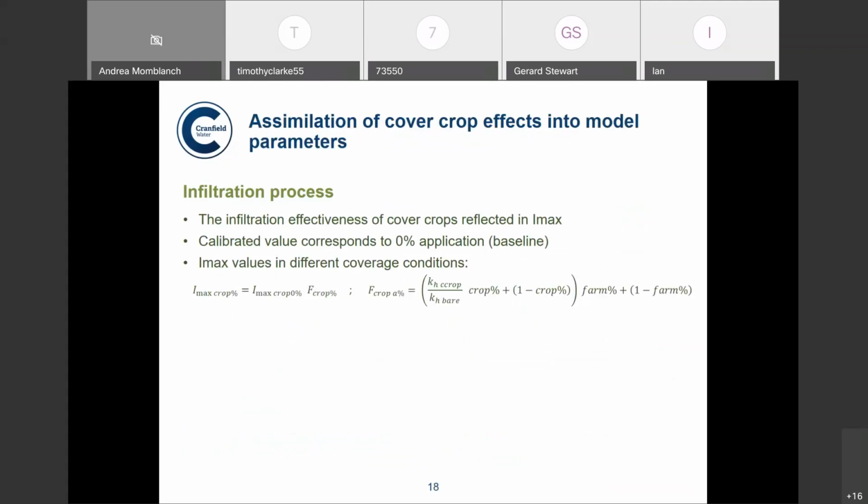So the next step was trying to find the relationship between the cover crop effects, the detailed processes, and the model parameters. We decided to reflect the infiltration effectiveness of cover crops in the parameter IMAX of the TMF model. We considered that the calibrated value corresponded to bare soil, so 0% application of cover crops in the baseline, as I mentioned. And what we did was use the variability of the unsaturated soil hydraulic conductivity observed in the experiments to capture the overall trends of the IMAX parameter.